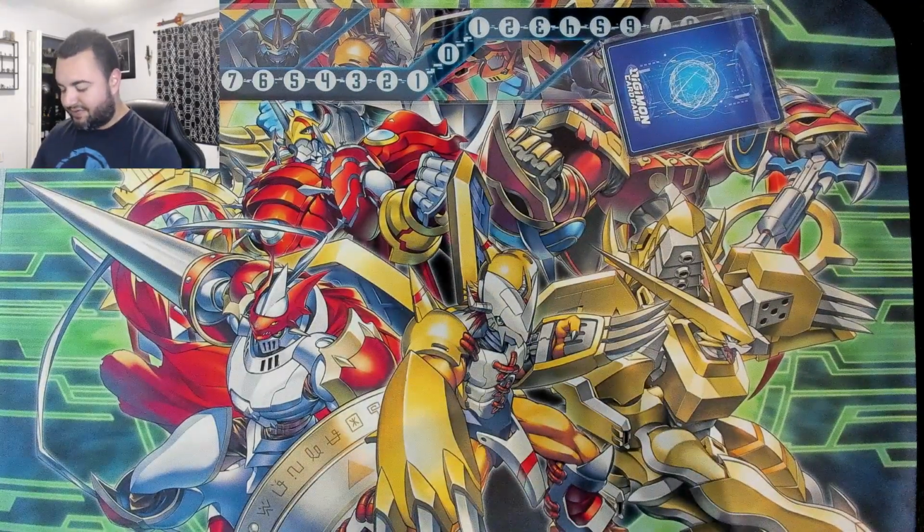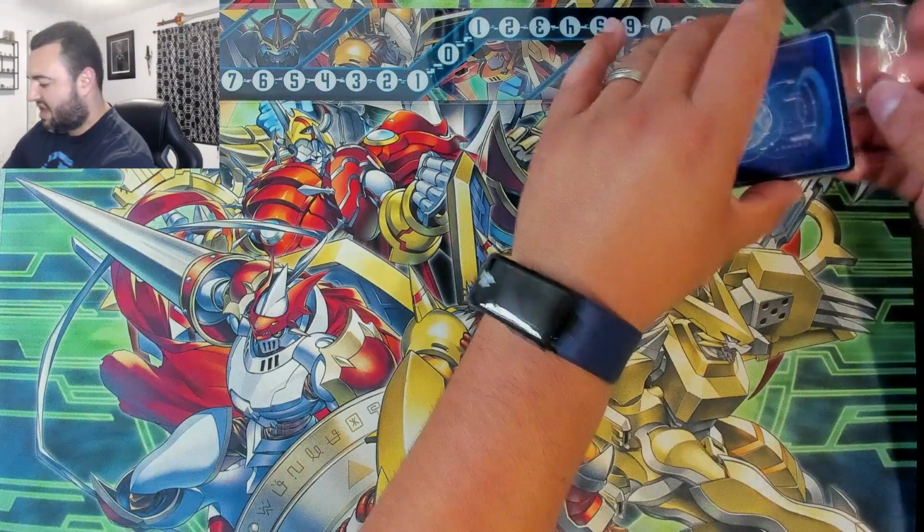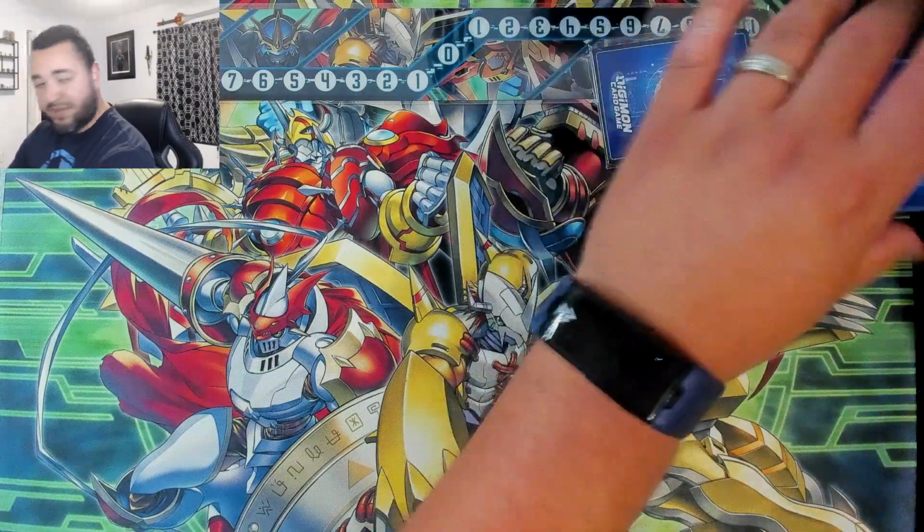Gabumon doesn't get a lot of love. He's like the OG, man. Him and Agumon, they're the two OGs. I feel like Gabumon doesn't get enough love. Gabumon, I'm here for you. Gabumon fans, I'm also here for you.